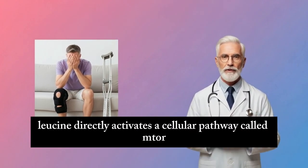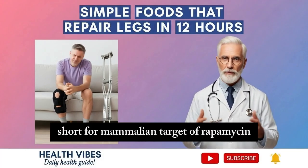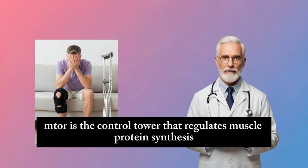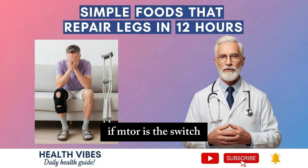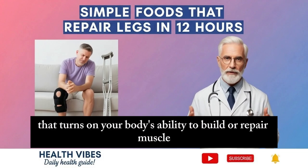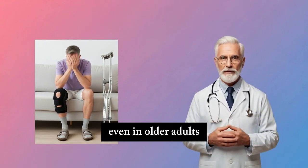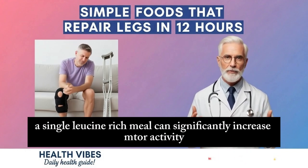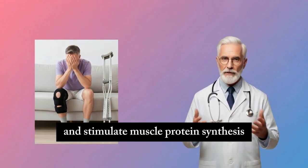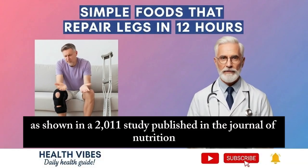Leucine directly activates a cellular pathway called mTOR, short for mammalian target of rapamycin. mTOR is the control tower that regulates muscle protein synthesis. If mTOR is the switch that turns on your body's ability to build or repair muscle, leucine is the finger that flips it. Even in older adults, a single leucine-rich meal can significantly increase mTOR activity and stimulate muscle protein synthesis, as shown in a 2011 study published in the Journal of Nutrition.